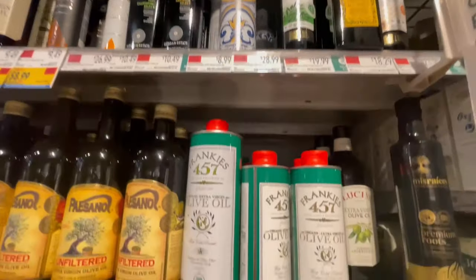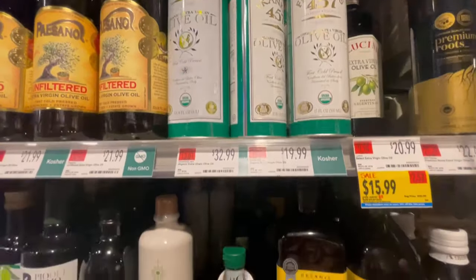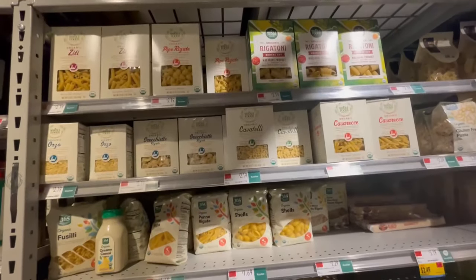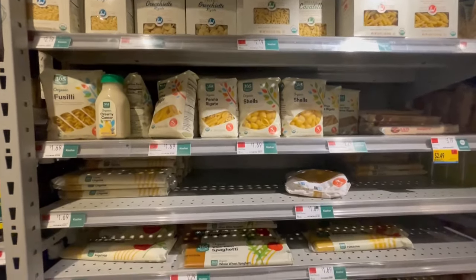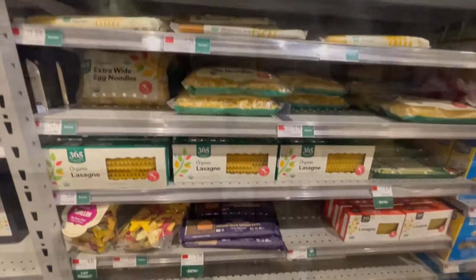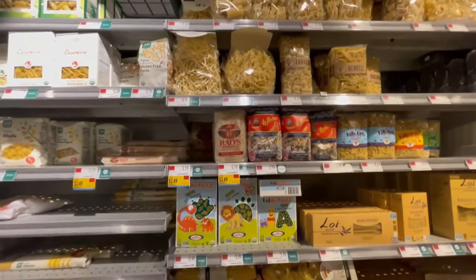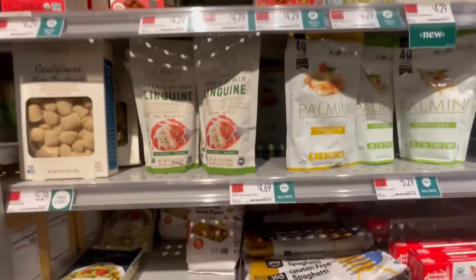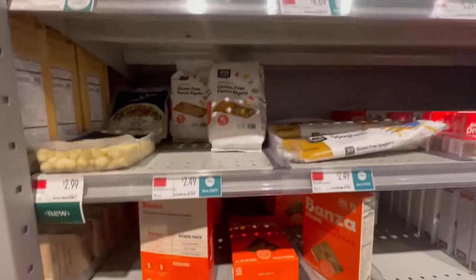So there are balsamic vinegars and other types of vinegars, and olive oils, which you would need for cooking, and pastas. This is their own brand. And they have the exotic. Just check my shopping video of Italy, which I published a few weeks ago, off the shelf with me.